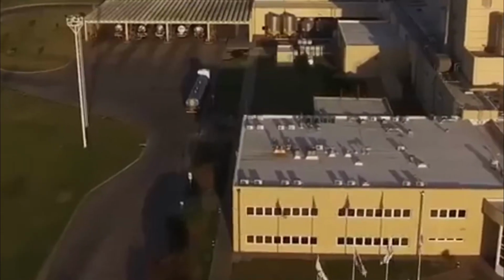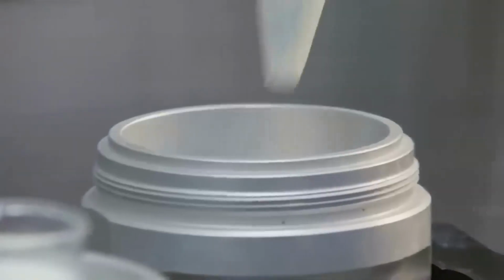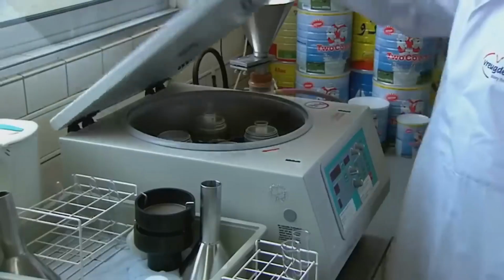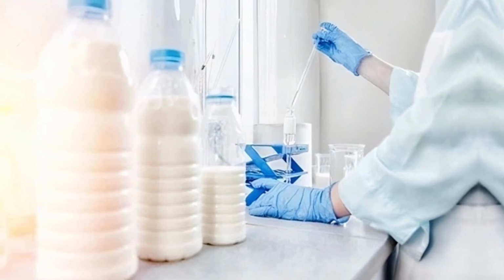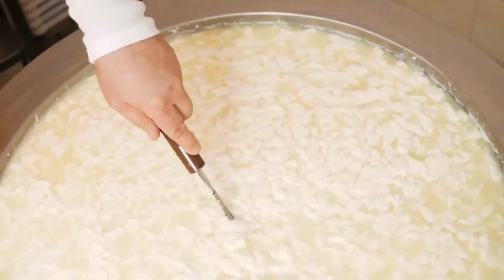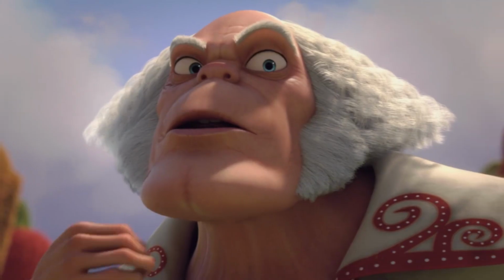When the milk arrives at the dairy plant, it undergoes rigorous quality testing. Samples are taken to check for bacterial count, antibiotic residues, and overall composition. Only milk that meets strict quality standards moves on to the next stage. This is because the quality of the milk directly affects the quality of the whey protein that will be produced.